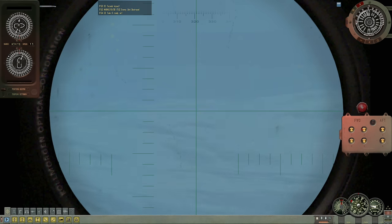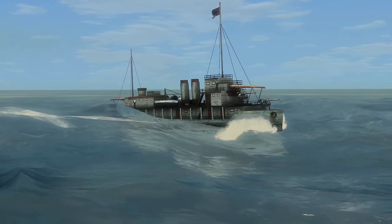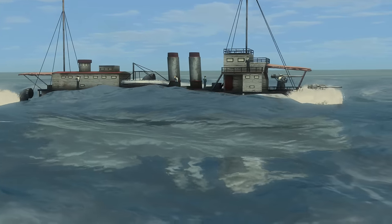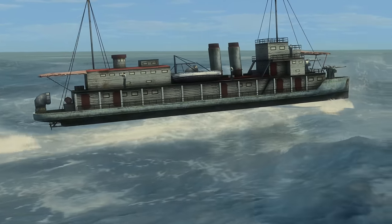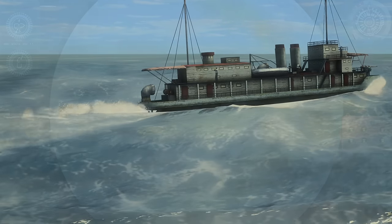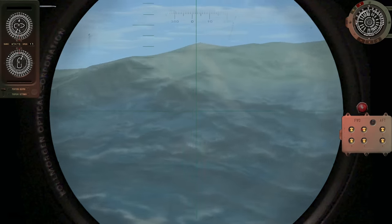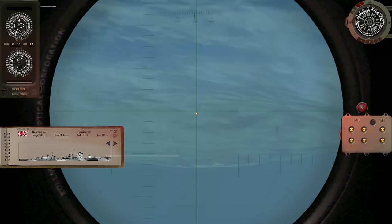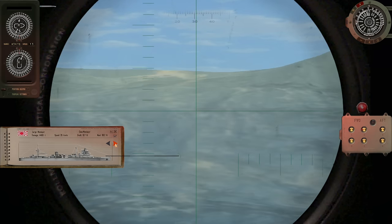What the hell is that? Looks like an armed bathtub. Okay, there's two of these little makeshift armed trawlers or whatever they are. I'm not interested. Can we actually find what they are on here? Bring the periscope down so they can't spot us.